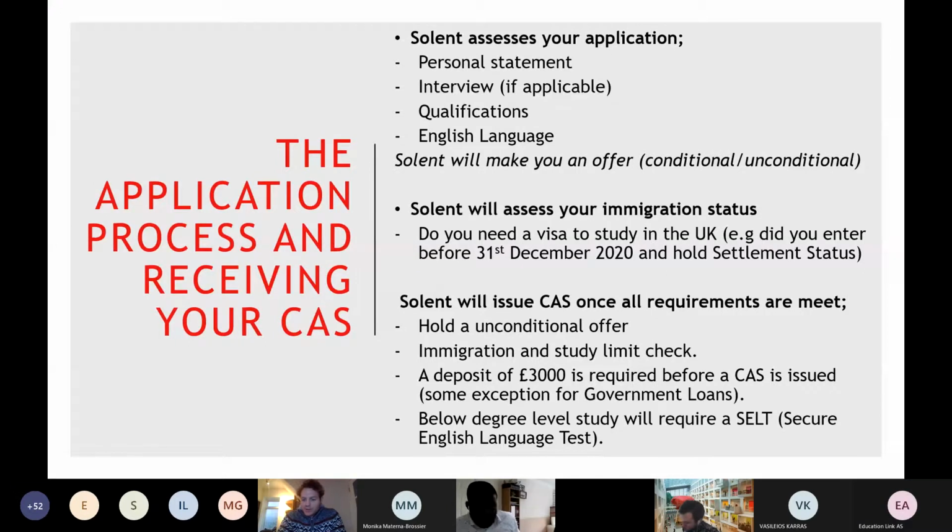Solent will also assess your immigration status. So we will look to see if you need a visa to come and study in the UK. For example, we will be looking to see if you entered the UK prior to the 31st of December 2020 and would be eligible to apply for the settlement scheme, or if you've already applied for that already. However, for the majority of students, you probably will need a visa. And what this will mean is we will then send you information about what you need to provide us with to be issued with a CAS, and then information about the visa application process itself as well.